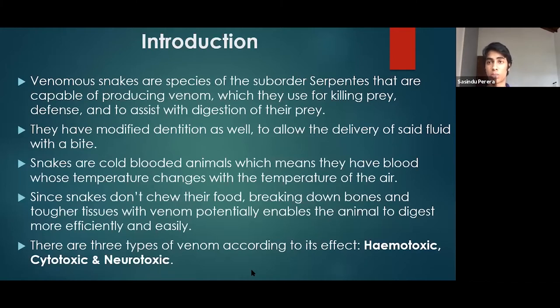Snakes are cold-blooded animals, which means they have blood whose temperature changes with the temperature of the air. Since snakes don't chew their food, breaking down bones and tougher tissues with venom enables the animal to digest more efficiently and easily. There are three types of venom according to its effect. Those three are hemotoxic, cytotoxic, and neurotoxic.